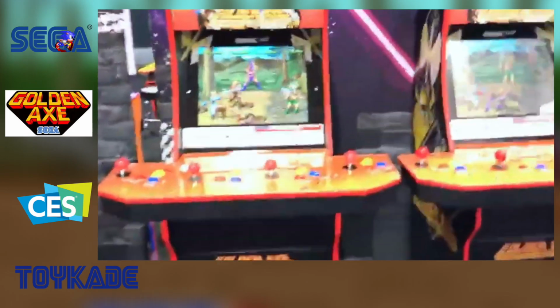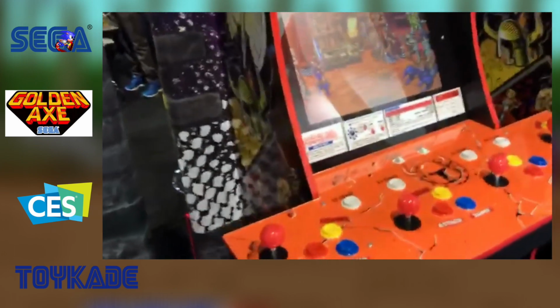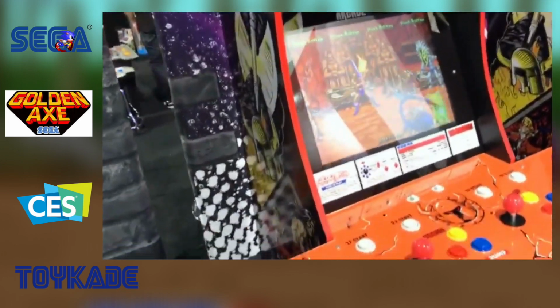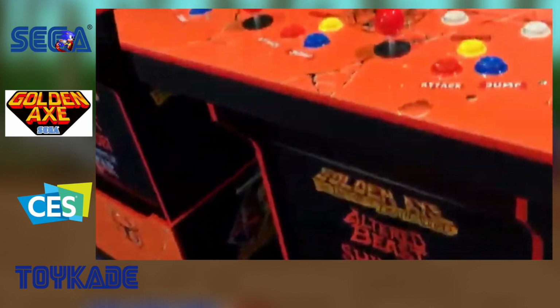Now this is a beauty, Golden Axe. Golden Axe was leaked as well early last year with NBA Jam, and this is the Arcade1UP first Sega release. So this cab will have 5 games: Golden Axe, The Revenge of the Death Adder, Altered Beast, Shinobi, and Wrestle War. This along with NBA Jam is a day one purchase for me. I'm a sucker for anything with 4 players.